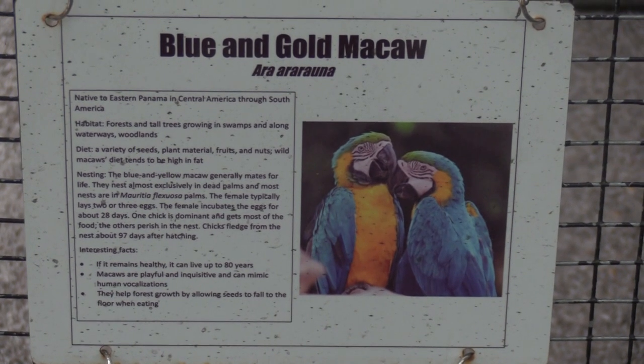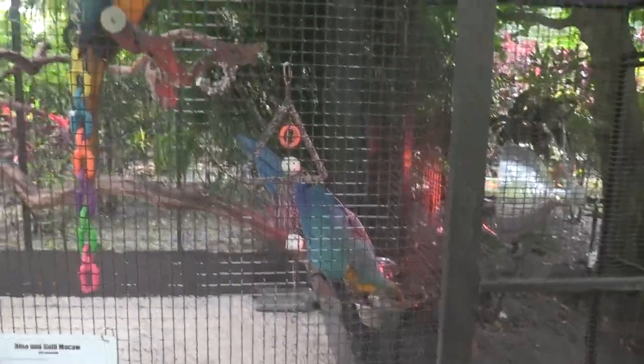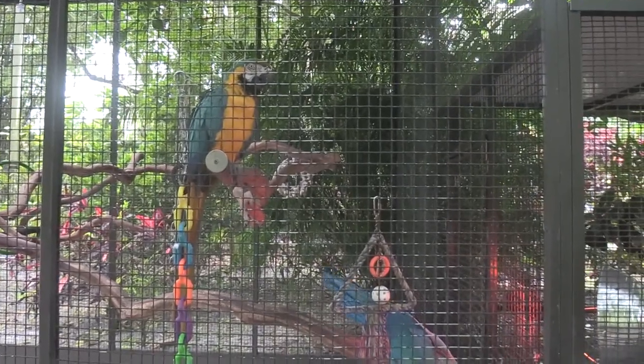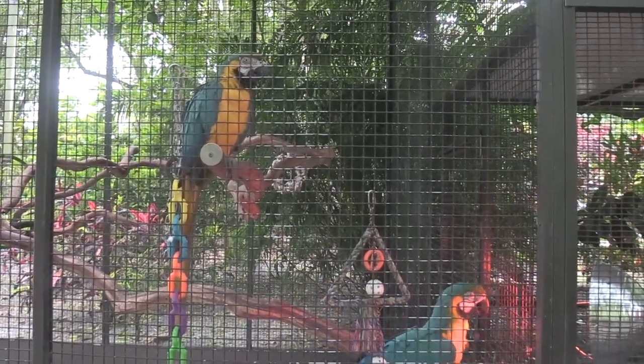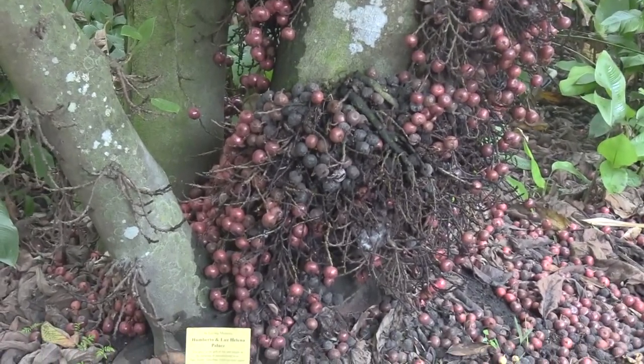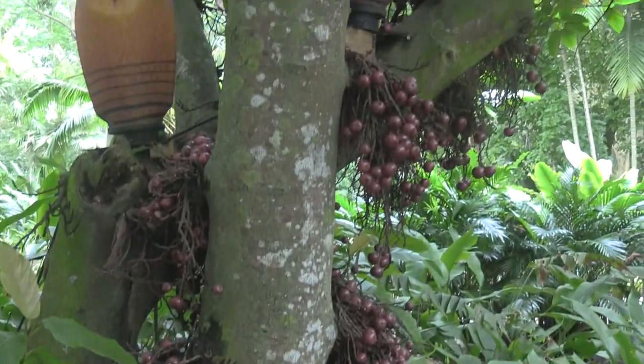Got blue and gold macaw having some breakfast. Hello. These two are actually named Batman and Robin. These are called red cluster figs, going all over the tree.